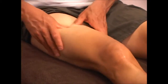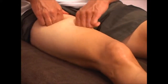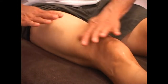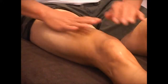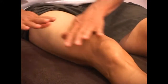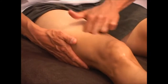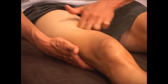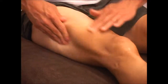Same thing, I might work thumb over thumb. Might use my knuckles in this fashion. I might even take this knife edge of my thumb and drag towards the heart. So generally, with a Swedish massage technique, such as we're doing, we're working towards the heart. I might get a little bit more friction in there as I work myself to the outside, and now we're working on the vastus lateralis.